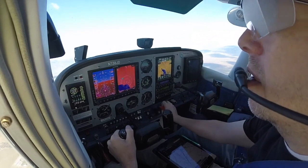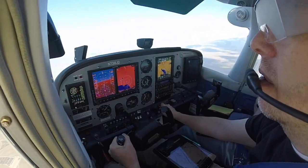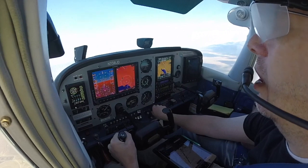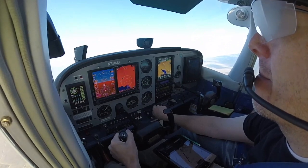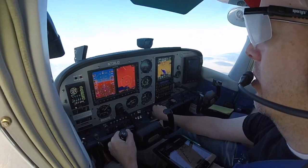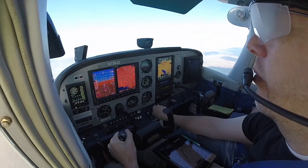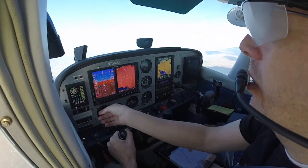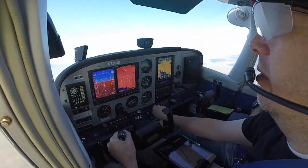How's the cylinder head temperature? It's a little high, looks like. They're below the lines. Yeah. It's higher than the rest though. So should we leave it rich like that? I'd leave it rich until we get up and get speed, and then you lean it out. Hey, that works just like the G1000. You push it and it goes to right where you're at. Yeah.